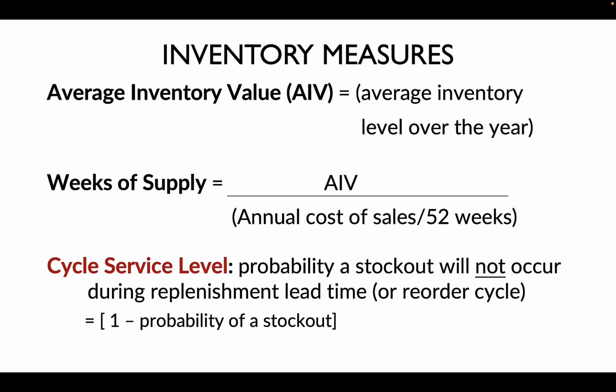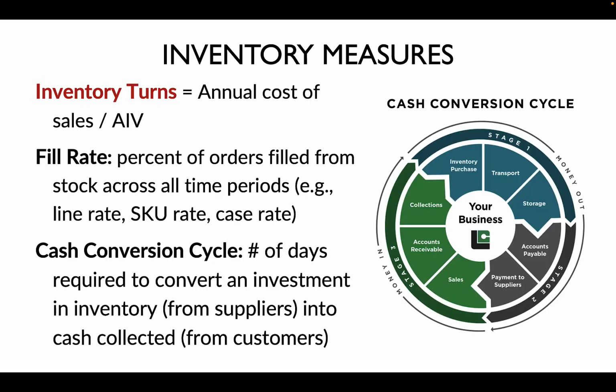At the bottom of the slide, we have cycle service level. That's a metric around the probability of a stock out. In this case, the stock out will not occur, and it's 1 minus that probability. So what's the in-stock percentage that we're looking at here during that lead time or that order cycle? The order cycle is the time between when we place an order and when we receive the order in-house. We don't want to have a stock out, or we might have a stock out or plan for one in that window.